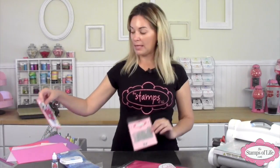Now, last but not least, we also have a die set that came in our kit club called Love Life. And we have a few extra of these left, and there's what it looks like cut out, just the words that you're looking at, Love Life. Just a heads up, it's available if you're not in the kit club. But you need to join the kit club because then you wouldn't have to buy that. Okay, lots of fun things.